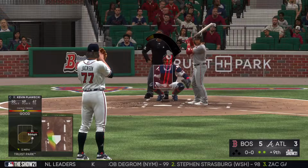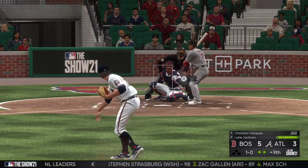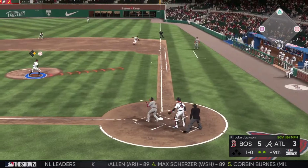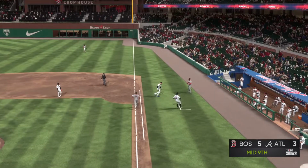Christian Vazquez will get the call here as he'll hit for the pitcher. As the first pitch to him runs a bit inside for ball one. He'll check in with an average still south of .230. Six home runs and 21 driven in. Throw cleanly into first, and that ends the inning.